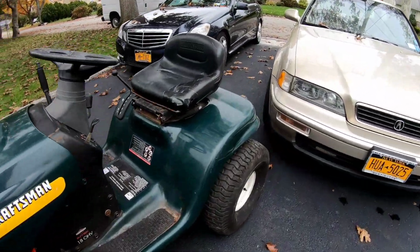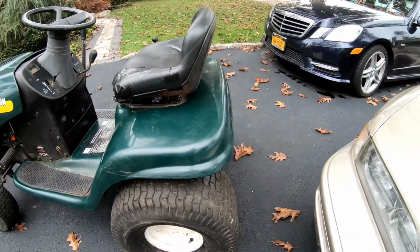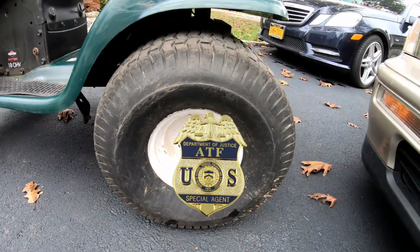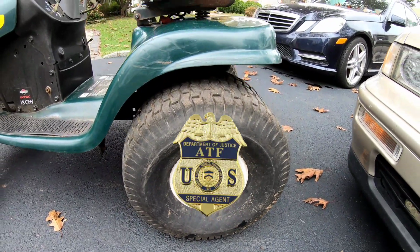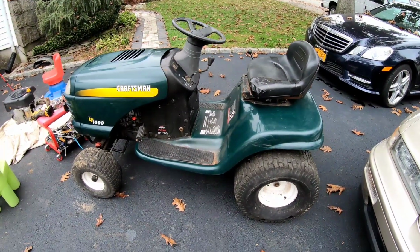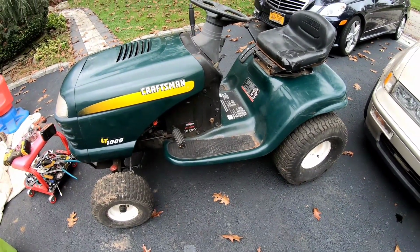And there's the tire that I put ATF in yesterday. Solid as a rock. ATF always works for slow leaks, fellas. This mower runs fine, just needs a deck. What else is new, right?